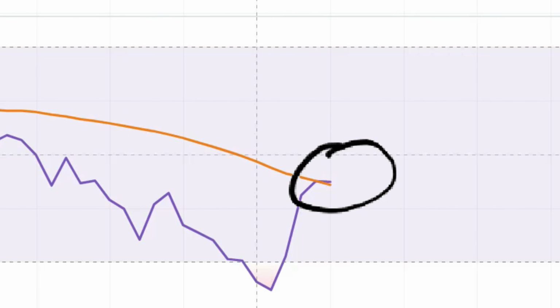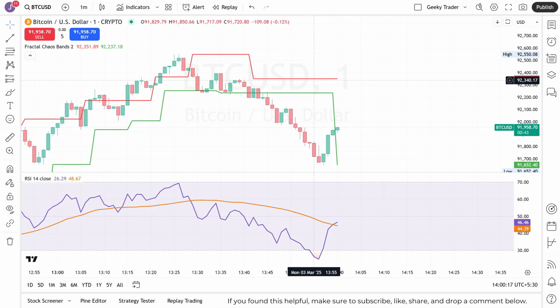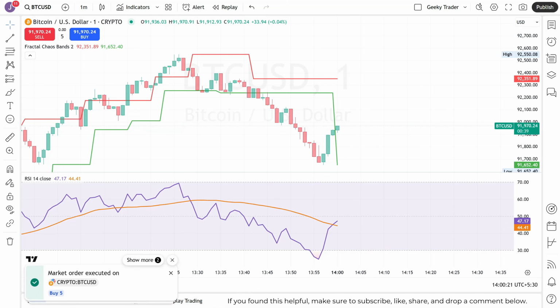At the same time, the RSI crossover has also happened, which adds further confirmation that the trend might be shifting. Since both of these key signals are aligning, it's the right time to close the trade and lock in profits. Even though I was hoping for more, I still managed to book a solid $2,000 profit.